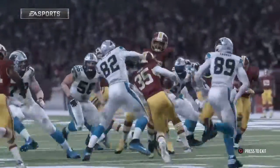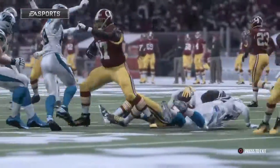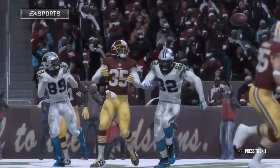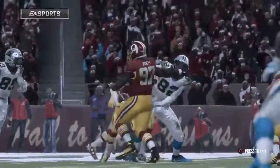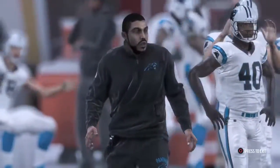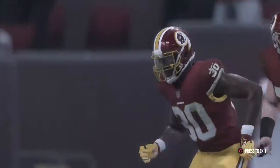Well, I don't think we'll have to look very hard to find out play of the game. That was an absolutely monstrous big play right there. Backs to the wall. The offense has it in the red zone, driving for the winning score. And he says, not on my watch. And that is one happy bunch on the sidelines.